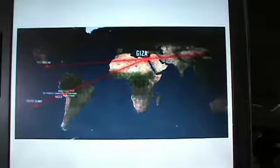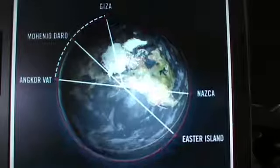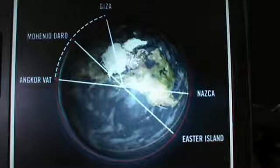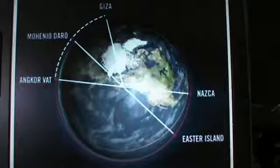Now the location of Easter Island, over on here, when you go around the earth to Giza, is at the same angle as the descending passage. This is stretched out a bit so it doesn't actually reflect it precisely, but the angle is the same as the descending passage of the Great Pyramid. Now Giza again, measuring to all these various places around the earth, all divides up into tangents, which gives you the Nazca Plains, Easter Island, Angkor Wat, Mohenjo-Daro and Giza.